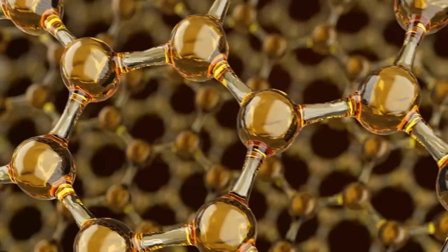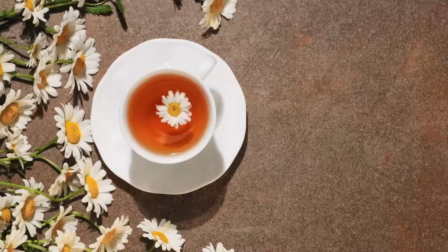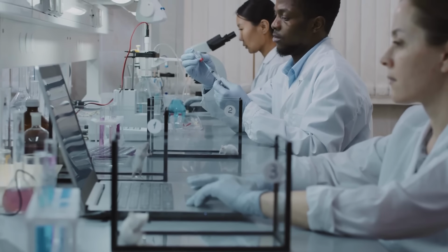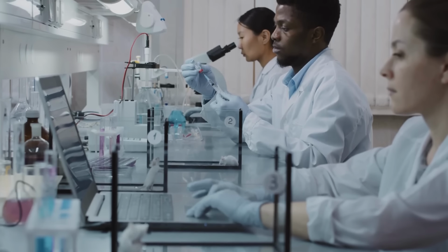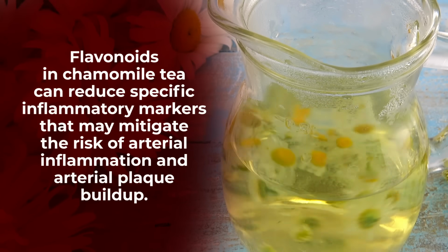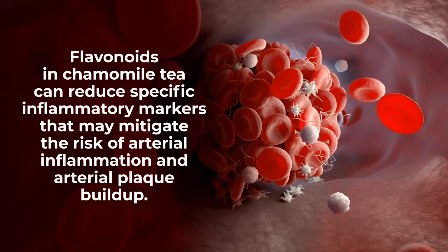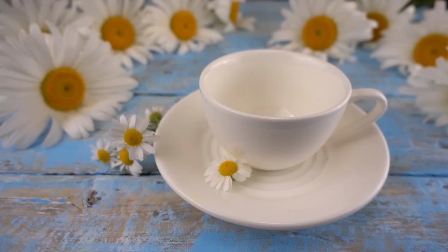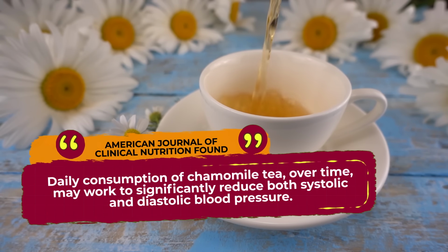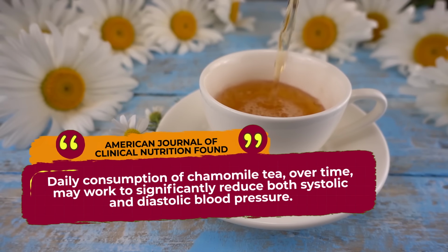These compounds have been shown to benefit blood sugar balance and arterial health due to their anti-inflammatory properties. In fact, animal studies published in the Journal of Pharmacology and Experimental Therapeutics concluded that the flavonoids in chamomile tea can reduce specific inflammatory markers that may mitigate the risk of arterial inflammation and arterial plaque buildup. The American Journal of Clinical Nutrition found that daily consumption of chamomile tea over time may work to significantly reduce both systolic and diastolic blood pressure.